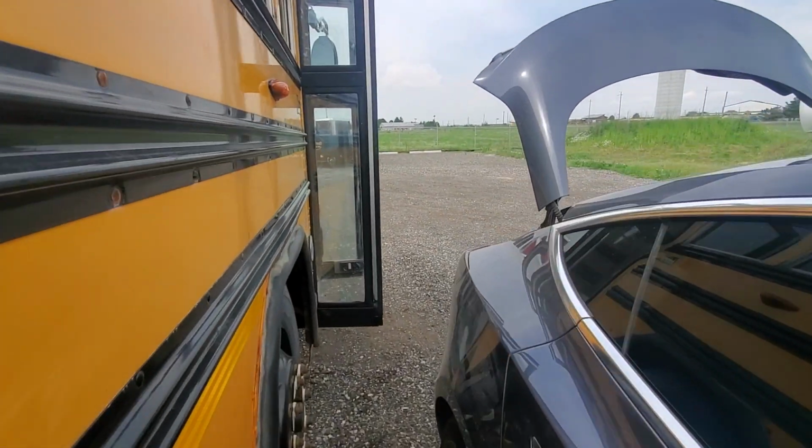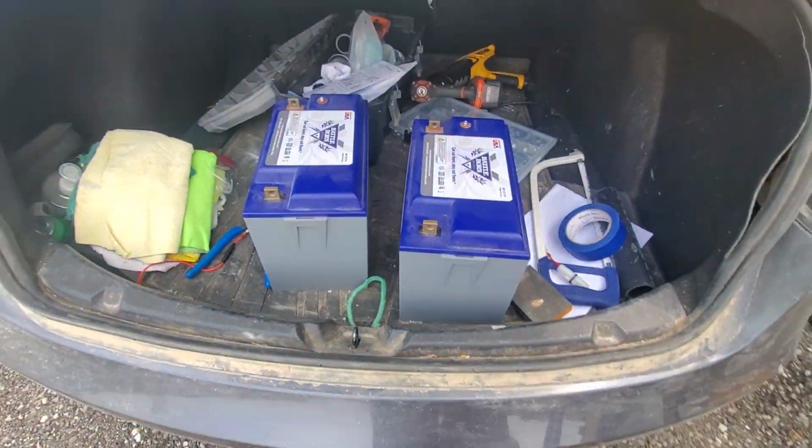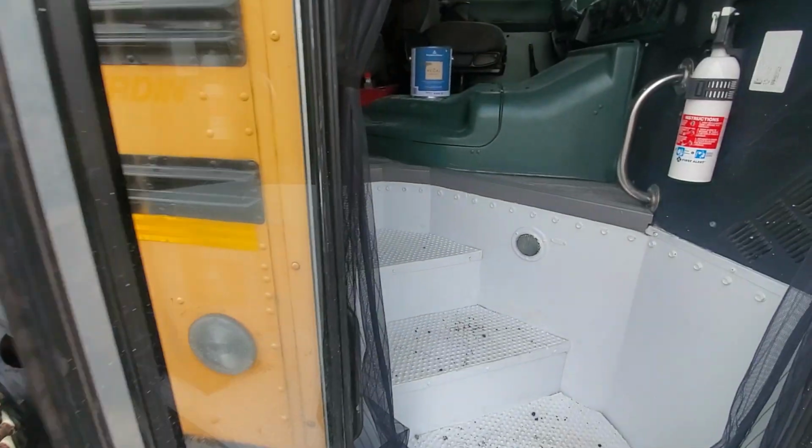So, all right, let's get all of this lithium out of the trunk and into the bus.